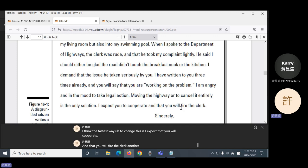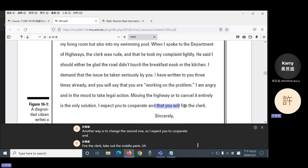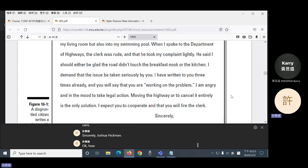Another way is to change the second one. So I expect you to cooperate and fire the clerk. Take out the middle parts. You can even add the word to here, to cooperate and to fire the clerk. Sincerely, Joshua Hickman. Okay, how many corrections was that?